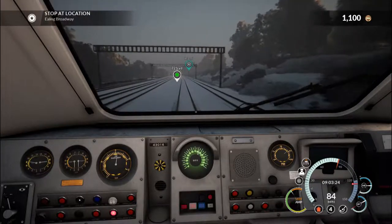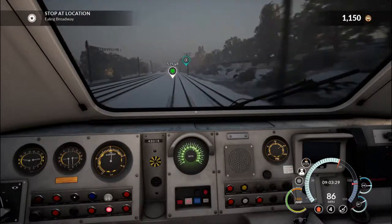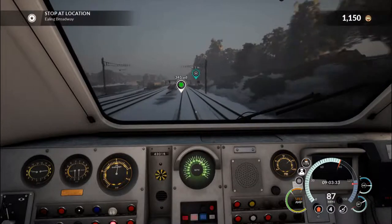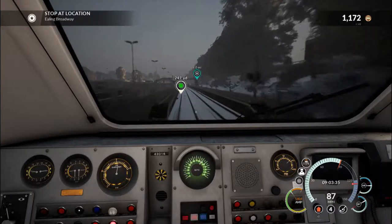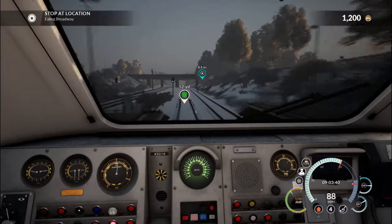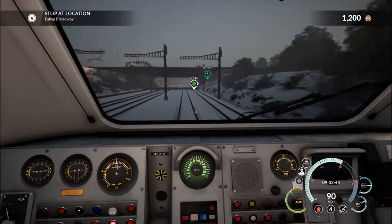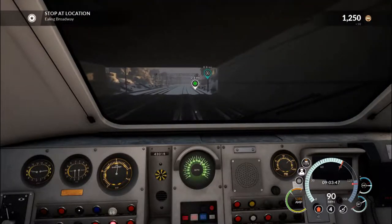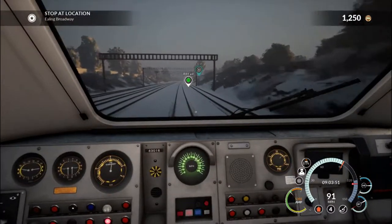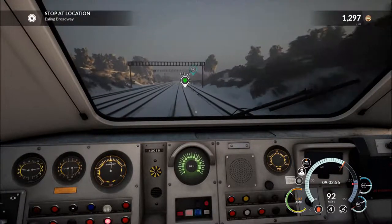So we're building speed up pretty quick now. We're, what, 85 miles an hour? Doesn't seem like it when you sit in the cab here. 88 miles an hour and building. Got 8.8 miles of journey left to go. Yards for the next signal.